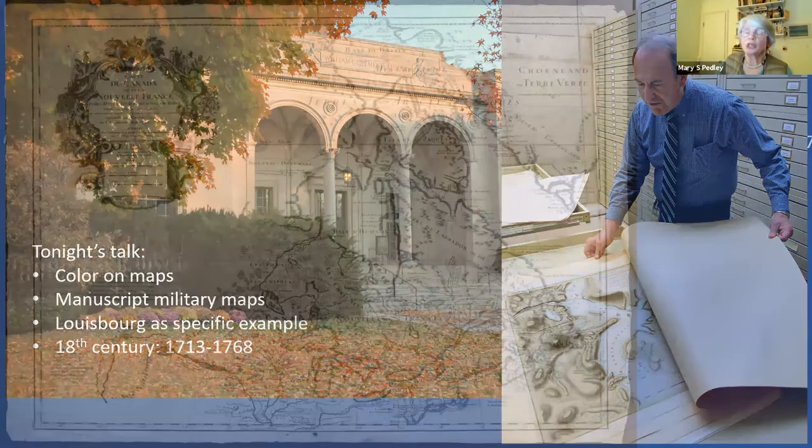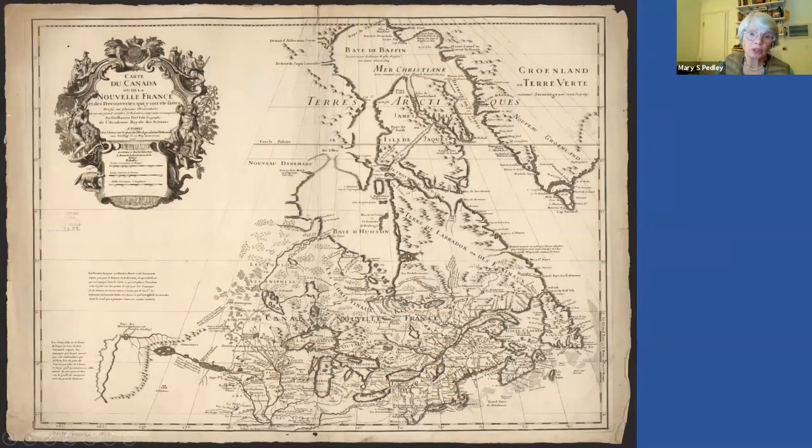Now, color in general on maps is... listen. I can't hear the TV, so I'll just put these in and listen to my podcast that I need to get on about.